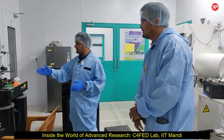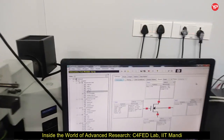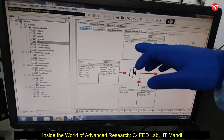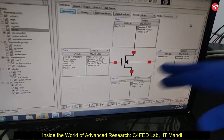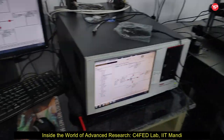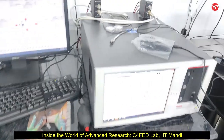So this is a parameter analyzer, a Keithley. It's a very sensitive instrument and can measure current down to femtoamperes. Here we can control parameters like applied voltage and current through the software. Is this entire thing a simulation? No, it is not a simulation. It is actual measurement of the parameters of the MOSFET.